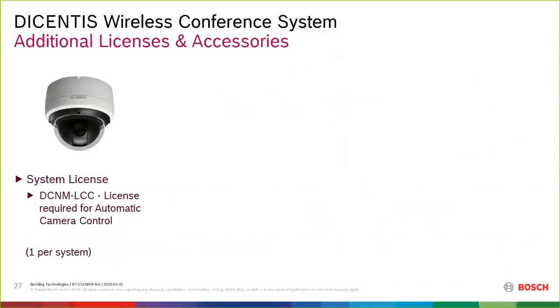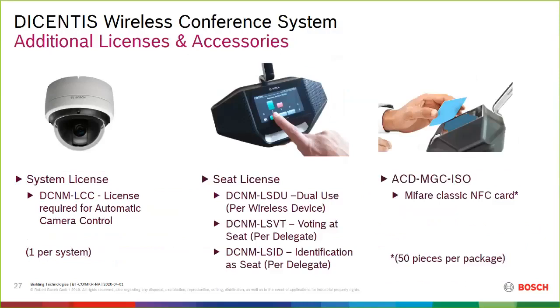So with wireless, we do add a couple licensing features. These features are something you add based on a license, and that's why I said if anything new came out, it's a firmware upgrade and then potentially a license. So just quickly, if you want camera control, you would just buy one camera control license. And then if you wanted to do the dual use, the voting, or the identification, that is a per seat license. And honestly, they're extremely affordable.